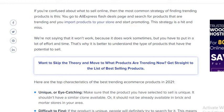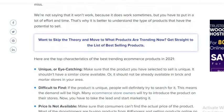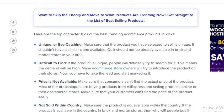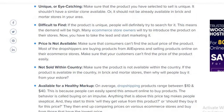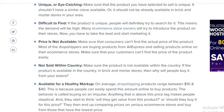So it went down to give a further analysis of the characteristics of a hot product. Look at what it gives: unique or eye-catching. The product must be unique and eye-catching for it to be a hot product. A hot product must be difficult to find. Anything that is too cheap, some things are valuable but difficult to find. It must first of all be valuable.